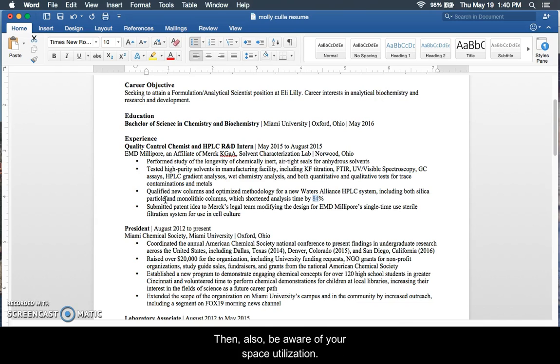Then also be aware of your space utilization. So what I mean by this is using the space on your page as much as possible. So for this example here, if I cannot fit it onto one line, I would suggest to this student to use all of the second line for information or keywords that might be pertinent to the job.